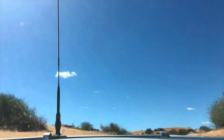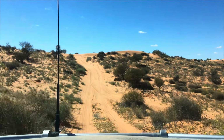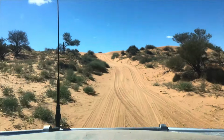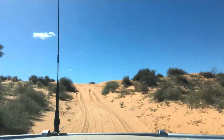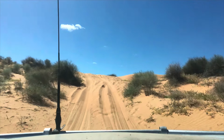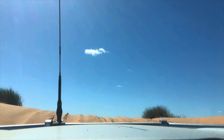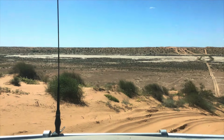Pretty straightforward. The right side could be easier and it's all clear behind it. We'll try the right. This could be the last before the last. Yeah, the right thing. Love the sand. Oh, there's Big Red.